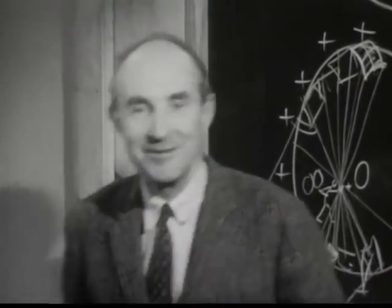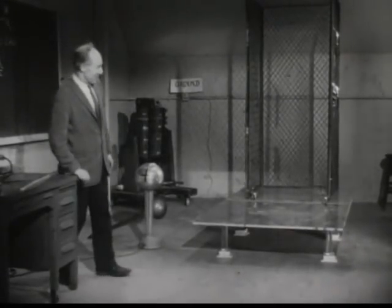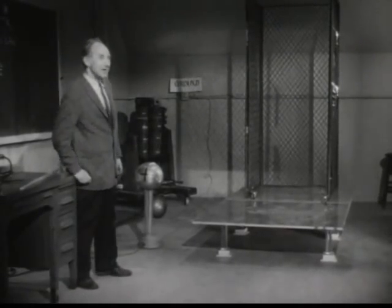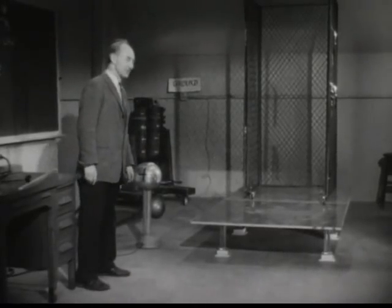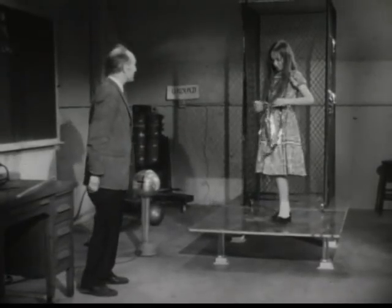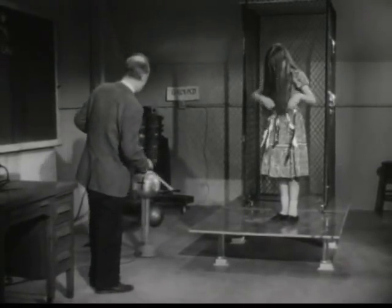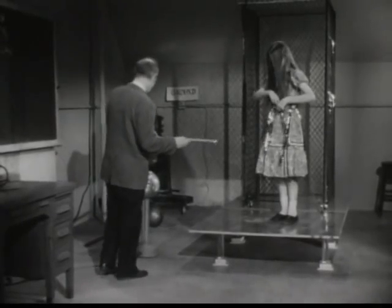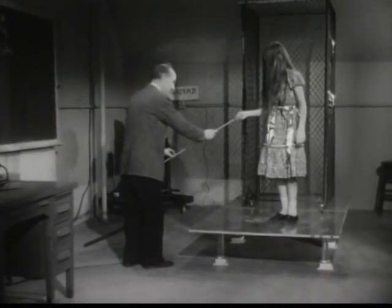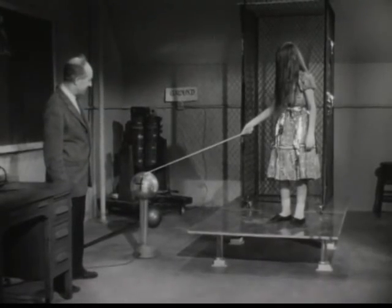Come and see that tried. I have here a large metal table on insulating feet, and I'm going to ask my junior assistant to stand on the table. Comb your hair please, and then we're going to charge up table and assistant and cage and everything. This wooden rod is a poor conductor. Start up my charging machine.